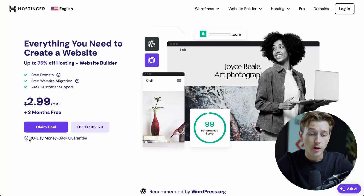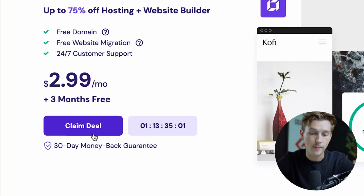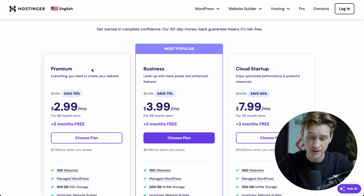Not only that, but Hostinger is also offering a 30-day money-back guarantee, basically meaning that you'll get all of your money back, no questions asked. But to actually get started with this deal, we just have to click the Claim Deal button. Once we click that button, it'll take us down here to the different pricing tiers.